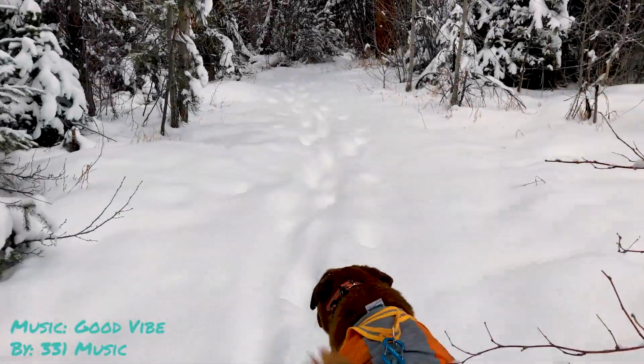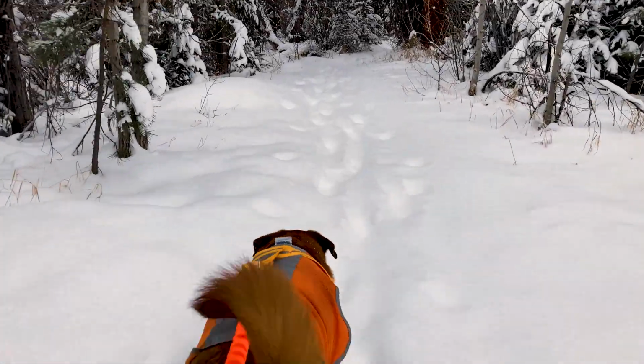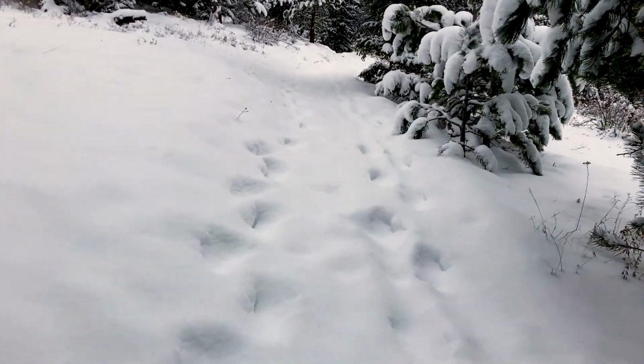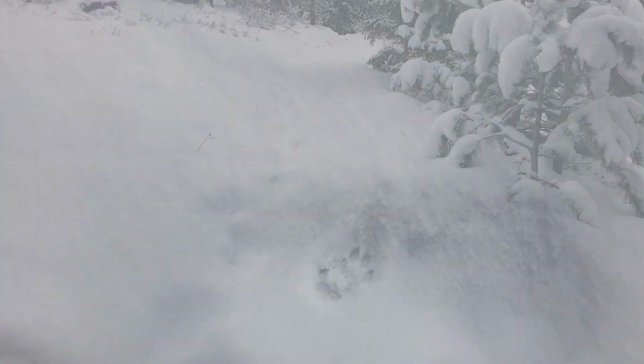Definitely quiet, so I love it. And otherwise, yeah, not too cold right now, about 19 degrees, so it's kind of perfect to get the hike started and warm up a bit. So here we go. I believe these are little fox tracks.